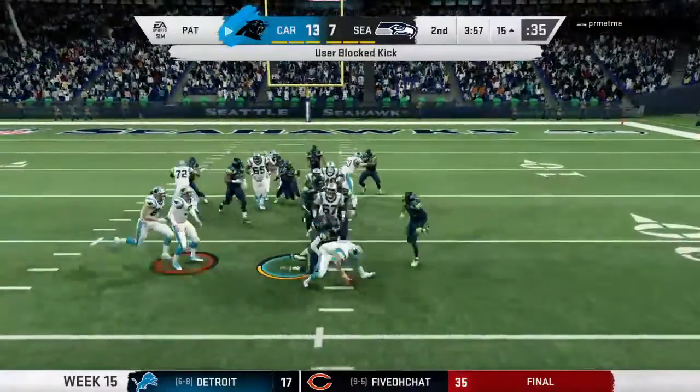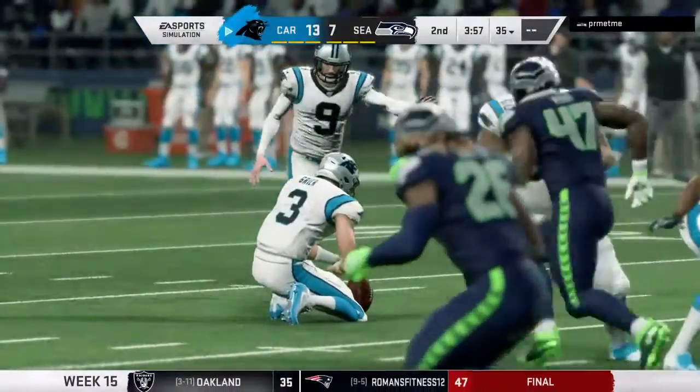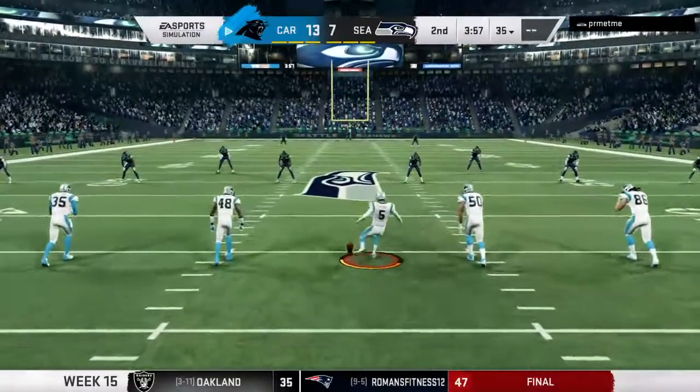Oh, they get to the football. It's blocked. And thankfully, the offense able to recover, but the extra point attempt foiled. So after the blocked PAT, they're ready to kick this one off.